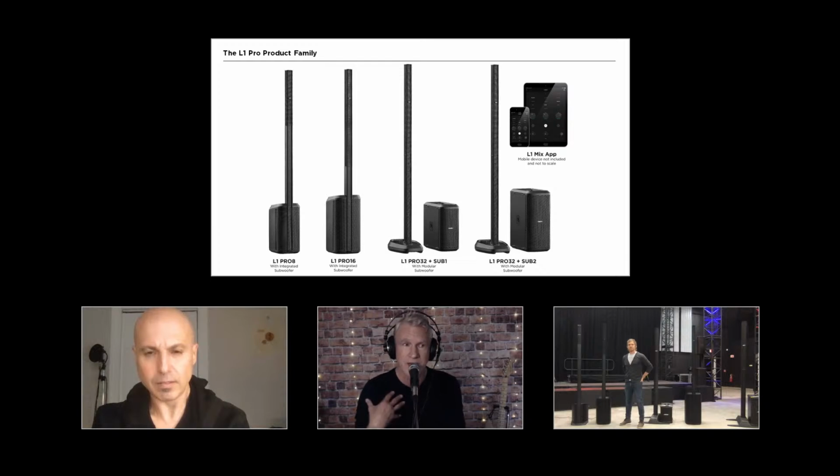So for guys like me that are using this system in a solo context, the portability and the weight reduction really come in handy. Because we're typically doing these gigs on our own, where we don't necessarily have techs setting this stuff up for us.